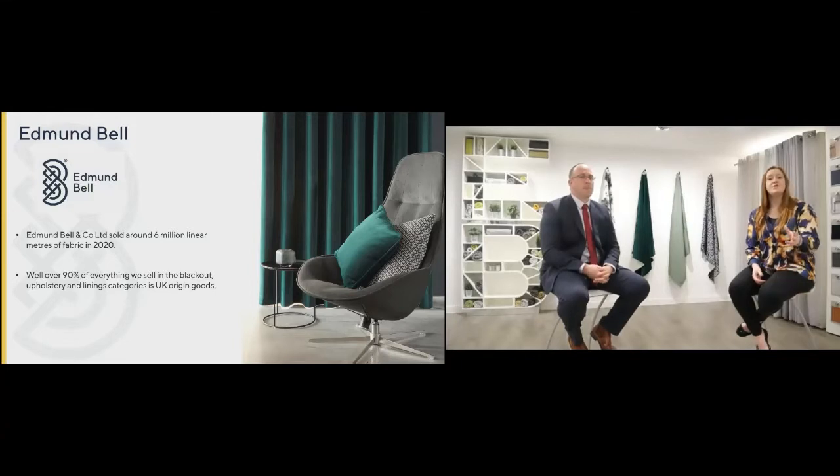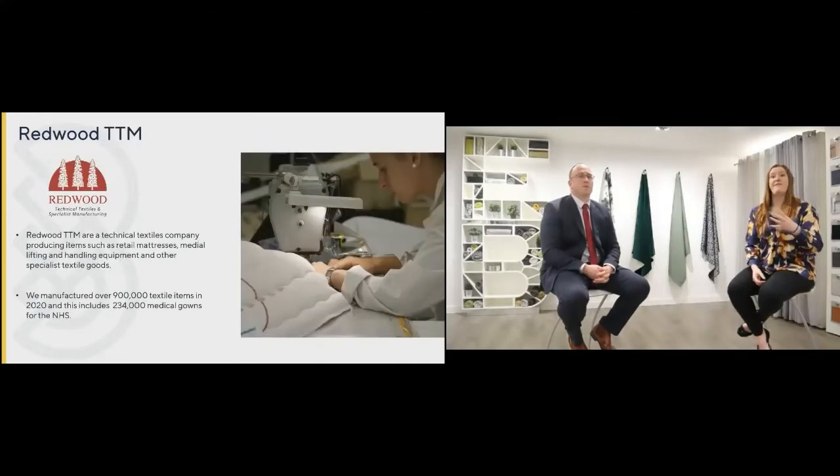So just to touch on Redwood as well, our parent company, it is worth explaining them. They have much more of a technical focus. Edmund Bell is already offering technical textiles, but they're one step further into that. They offer things that you would use in really heavy contract settings like prisons, in healthcare, PU-coated fabrics, mattress tickings, this kind of thing, finished goods. As you can see in the second point, and I think this is really important, it's been a really important source of income to us, in truth, this last year.